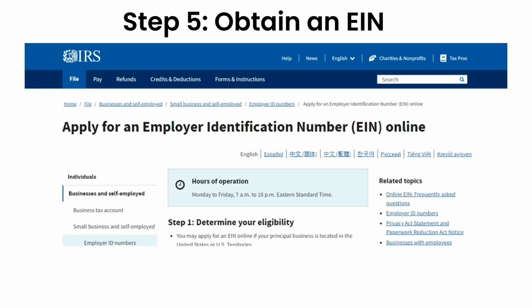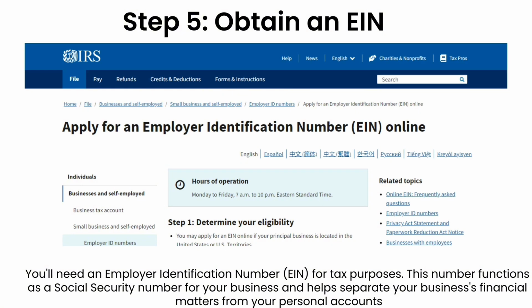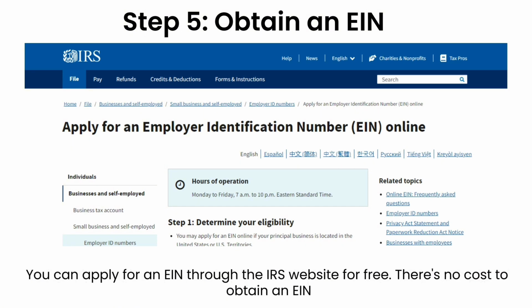Step 5. Obtain an EIN. Once your LLC is established, you'll need an Employer Identification Number, EIN, for tax purposes. This number functions as a social security number for your business and helps separate your business's financial matters from your personal accounts. You can apply for an EIN through the IRS website for free. There's no cost to obtain an EIN.